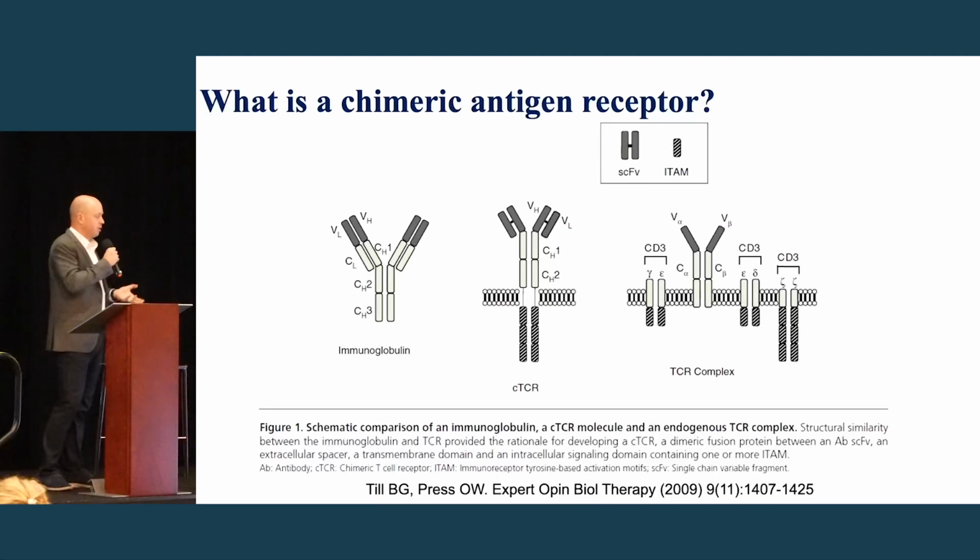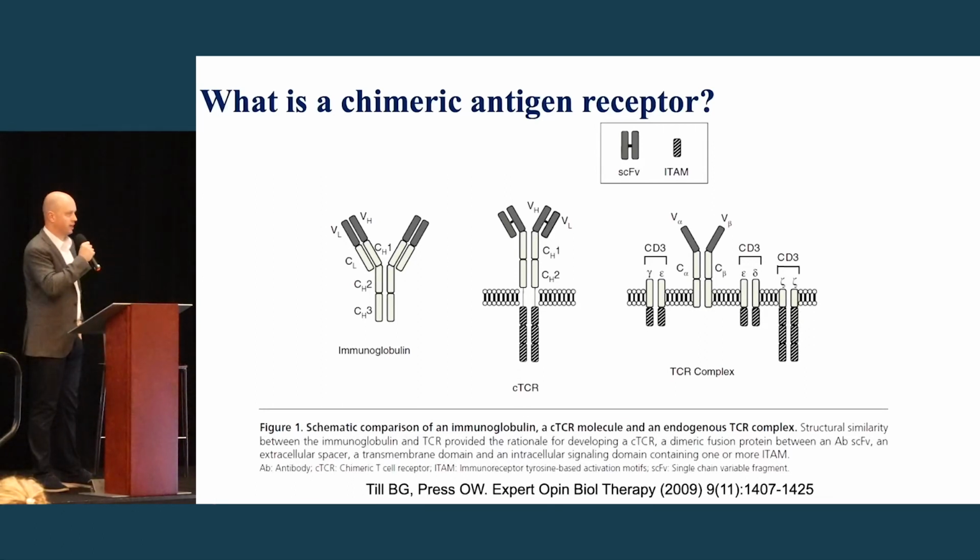I mean, they were studying this, Dr. Press and others at Fred Hutch, long before this became a commercialized therapy. So we have a long history of innovation in this area at Fred Hutch.